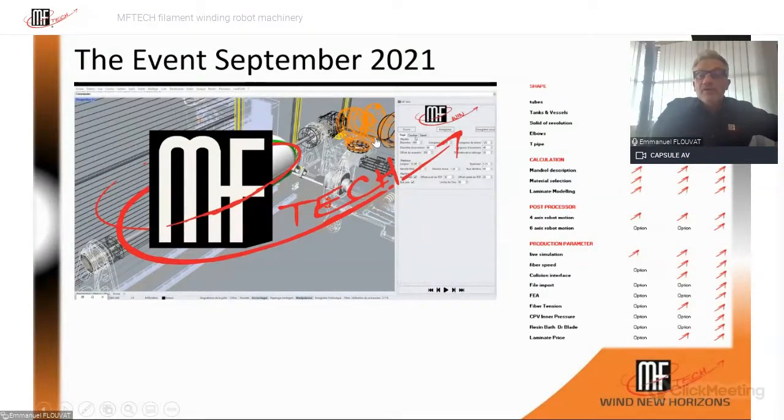You can wind some tubes, some tanks, some vessels, some solids of revolution, all kinds of parts. This is the idea. And the most important thing in this software is that you can see clearly the animation, compared to competitors, where you cannot see the machine today. You can see from your office the machine winding on the screen. And this is very important.